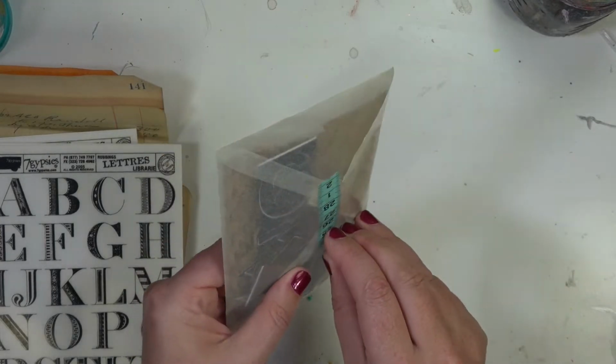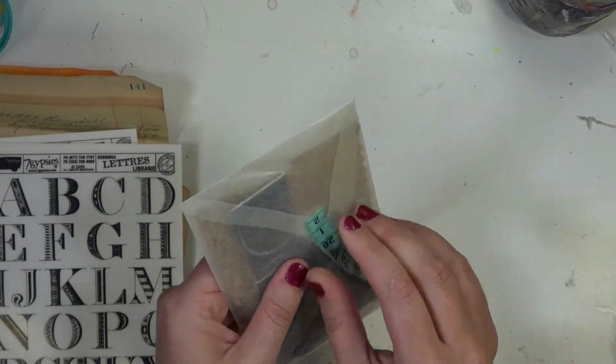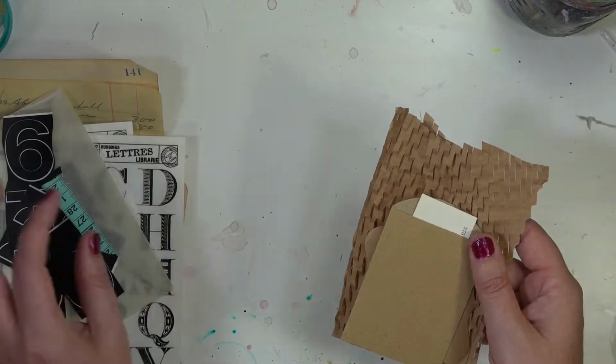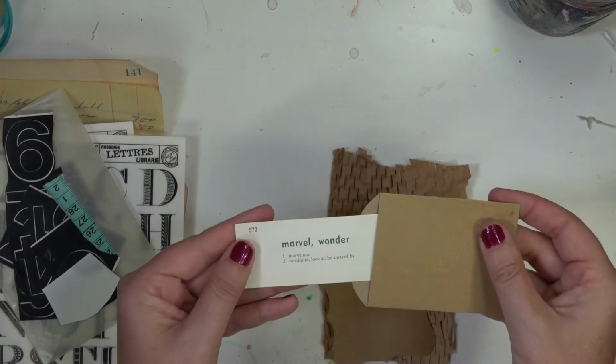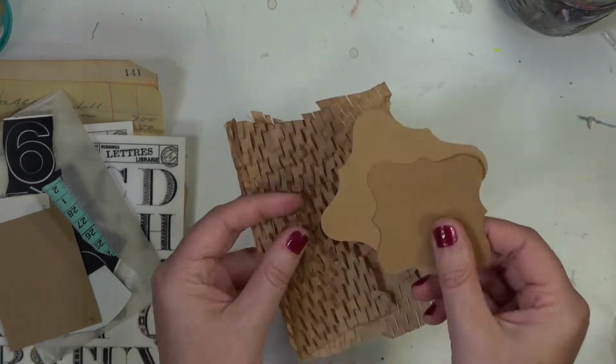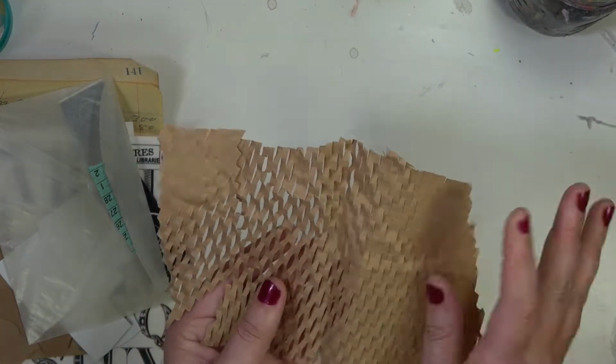A really cool glassine envelope. I don't want to rip it, so let's peel that up a little bit. And what do we have in here? Some awesome kind of like vinyl numbers, a cute little envelope. Oh, Marvel Wonder. I love that one. That's so great. And then some more fun little bits here.